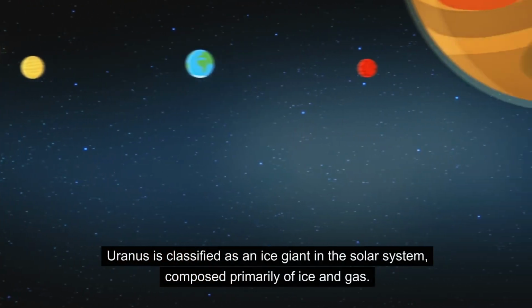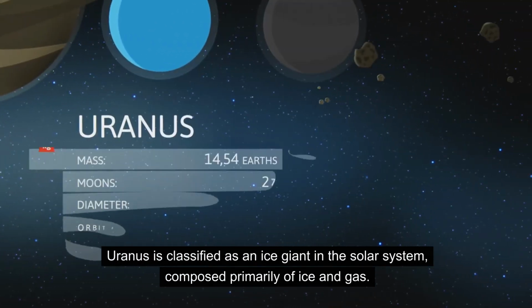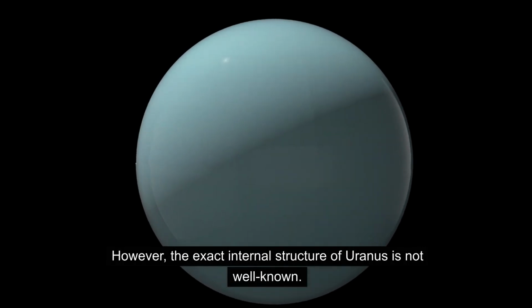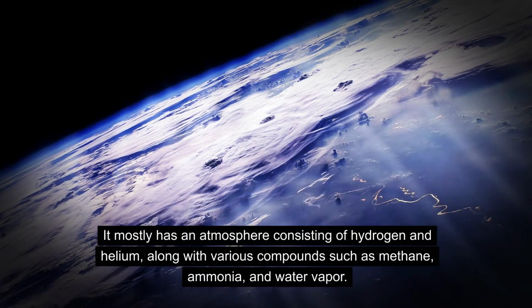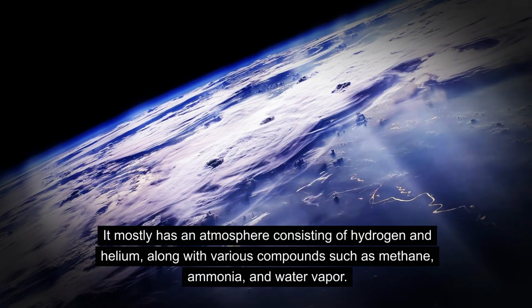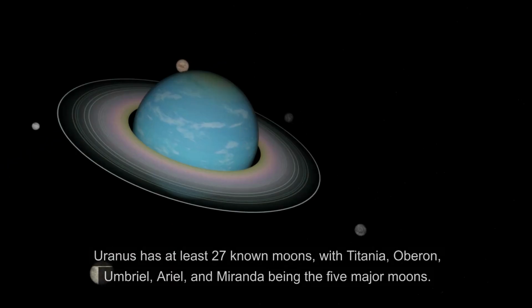Uranus is classified as an ice giant in the solar system, composed primarily of ice and gas. However, the exact internal structure of Uranus is not well known. It mostly has an atmosphere consisting of hydrogen and helium, along with various compounds such as methane, ammonia, and water vapor.